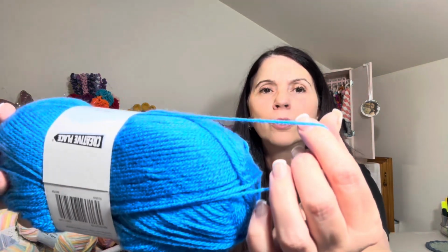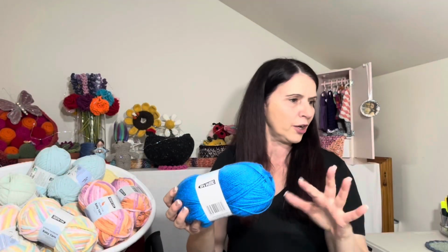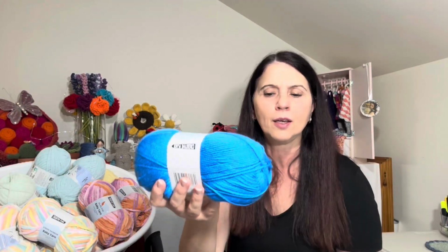And look, I'll show you the thickness of this. I think it is a true DK or an 8-ply yarn. I should have got one of my Marvel yarns, but I don't have one handy to compare. But it is a beautiful soft yarn, guys.